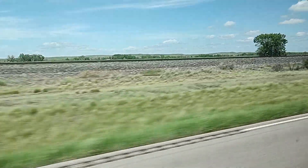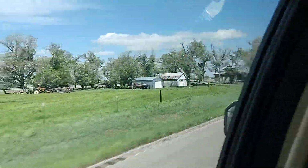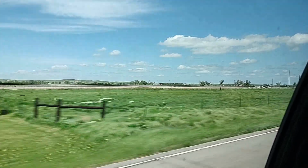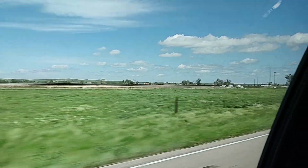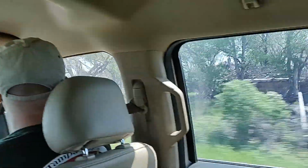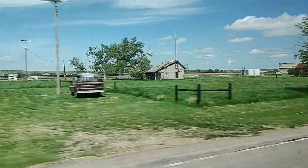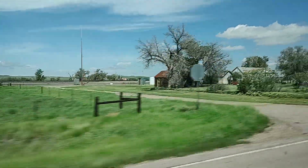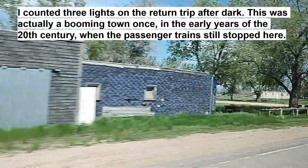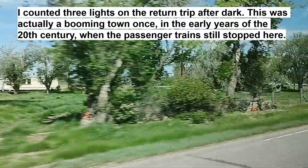Ghost town. Passing through the ghost town of Ardmore, South Dakota, just across the border from Nebraska. Not much left here. Still a few people living here. Come through here at night, you see some lights, but pretty abandoned.